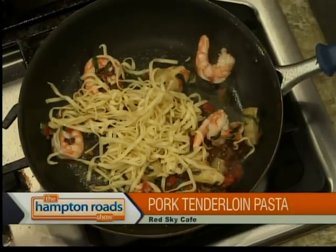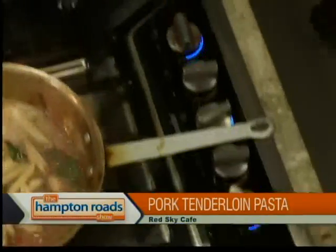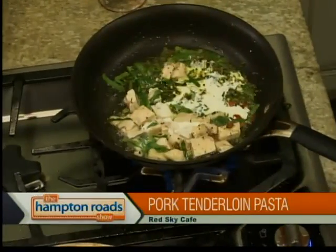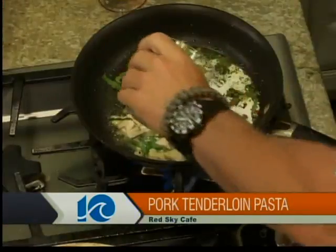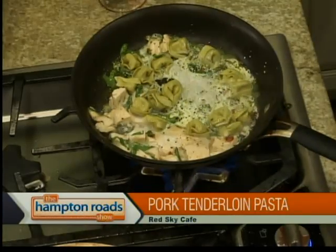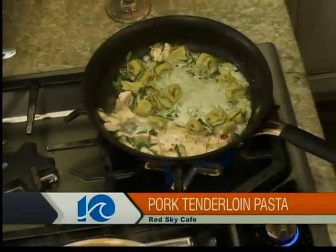Basil pesto. This is how you do it in the restaurant. And then I got a little bit of heavy cream. We're going to also add a little fat to our diet there. This is going to be the most unhealthy of all the dishes, even though it's got chicken in it, because we're doing ricotta cheese-filled tortellinis. We toss this up. The pasta's already been par cooked.